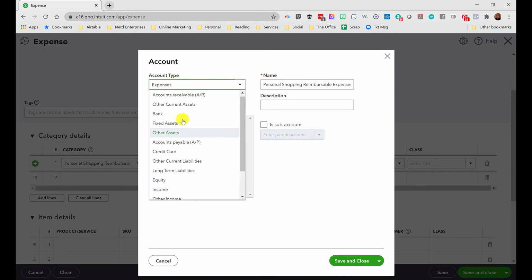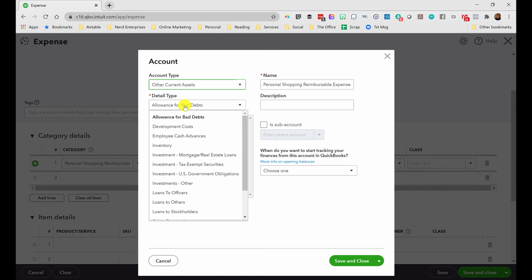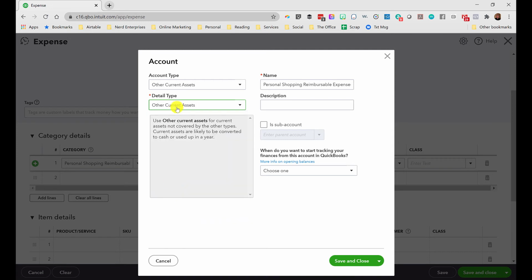It's going to be an other current asset. It's basically like we're loaning money to the person in the form of purchasing their appliance on their behalf, and they're going to reimburse us for it, right? For the detail type, there's a secondary version of the same thing called other current assets, and here's the name. So personal shopping reimbursable expenses, save and close.